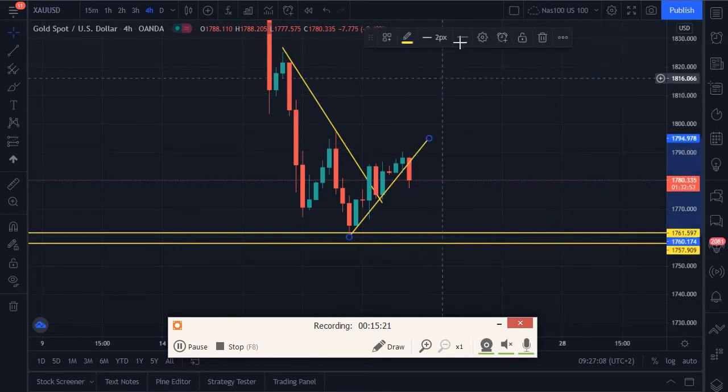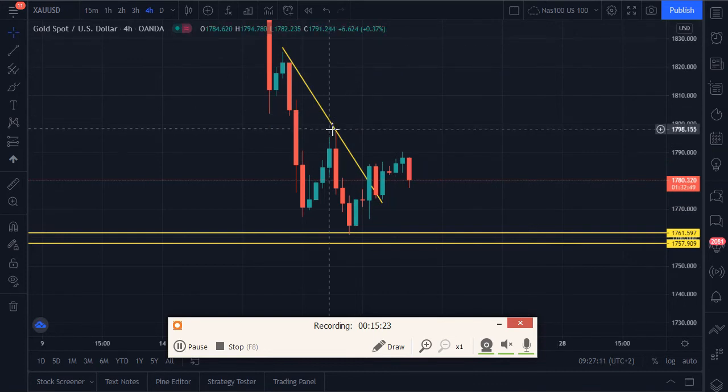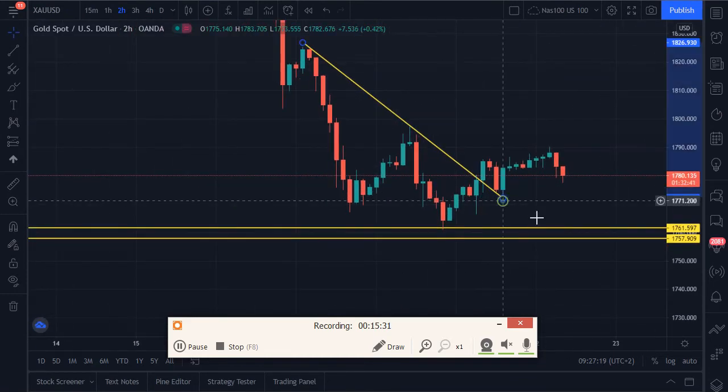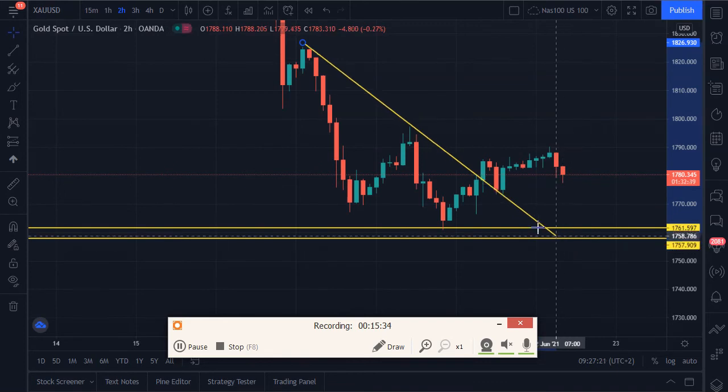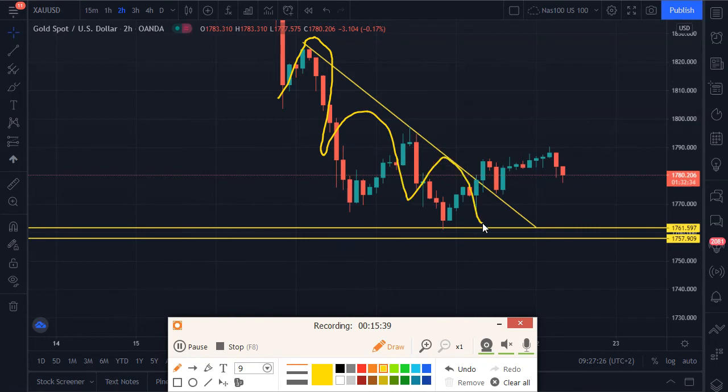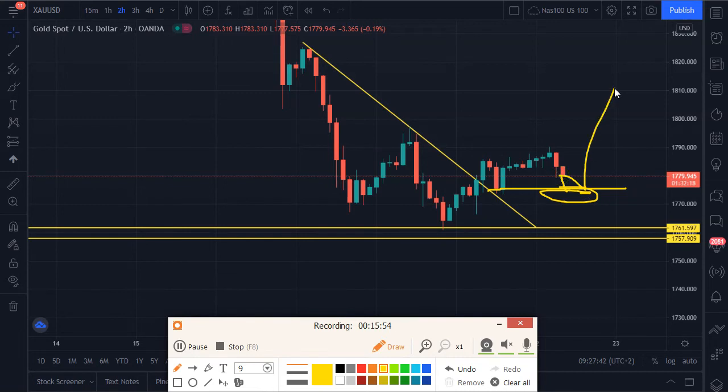Let me remove this. This one, let me just go to a 2 hour because I just want to draw that breakout nicely. So since we have this breakout, you can see the market was also playing around below this resistance. So this is a breakout retest. Now you see the market is pushing up again. What we can do here, we're going to draw a line here, a support line. You can see the market is reaching this area. From this area we can have another buy. Why? Because I think the market will come and respect this.